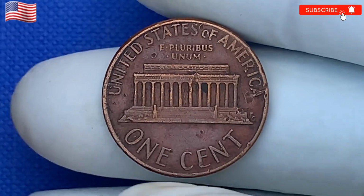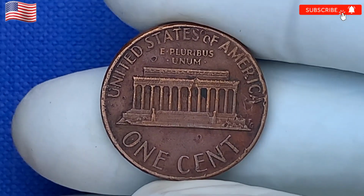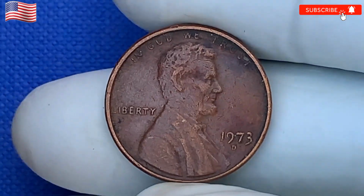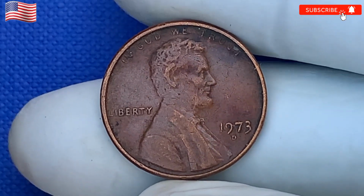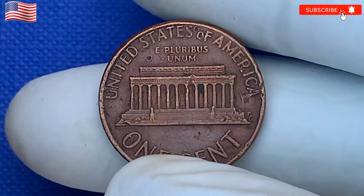A 1973 penny that's in pristine condition, with sharp details and no noticeable wear, can be worth a lot more than a penny that's been through years of handling. A penny in perfect condition is much rarer than you might think, as most pennies from 1973 were used in daily transactions, and they show signs of wear after being in circulation for decades.